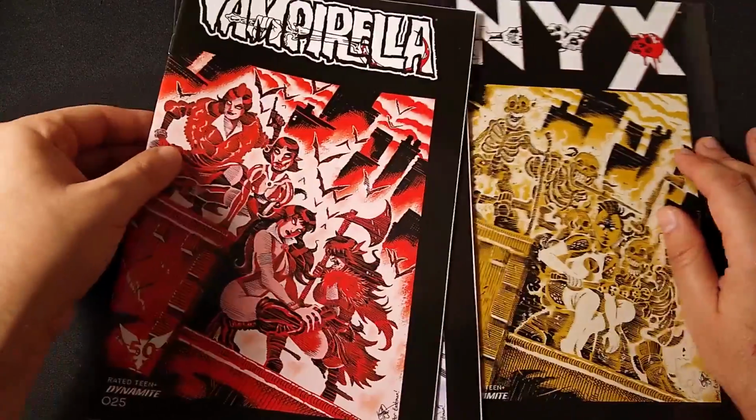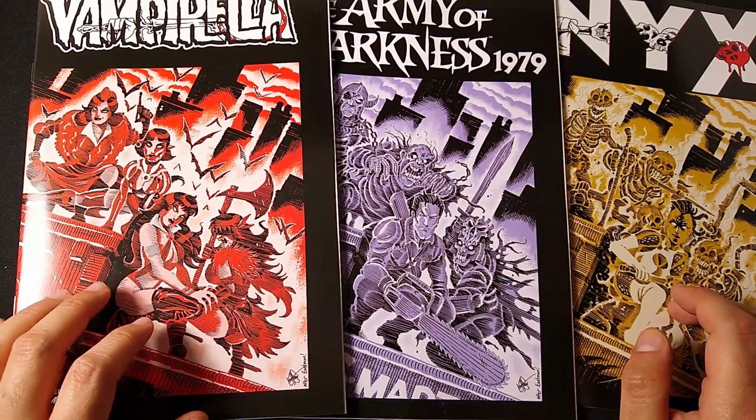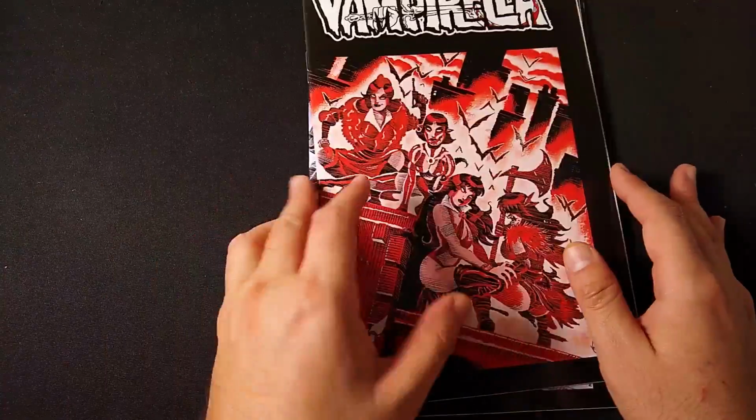Now you tell me which of these 3 is your favorite. And also it's really cool, the red, the blue, and the yellow, or is that cyan, magenta, and yellow plus K? Tell me which one you like the best in the comments.